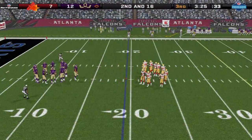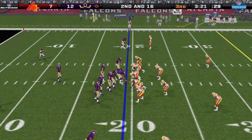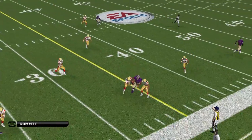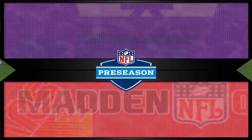Second and long. Ball on the 19-yard line. We got the pass. Mills comes up to make the play at the 34-yard line.